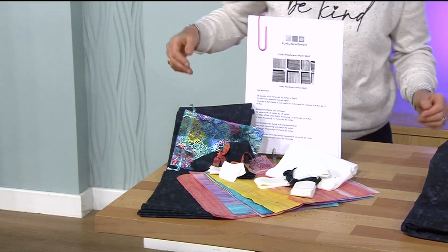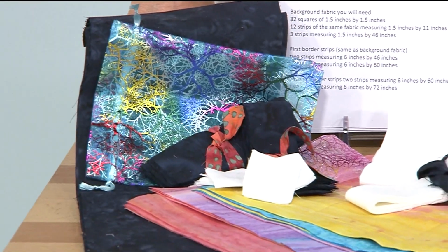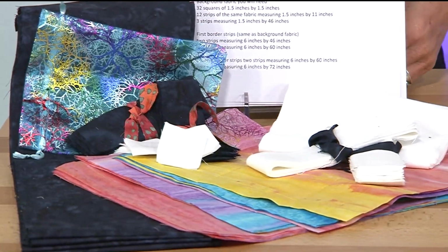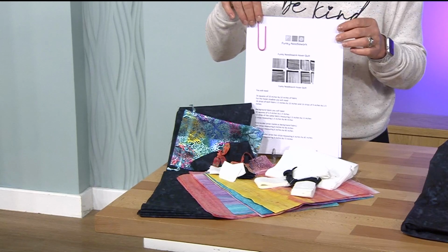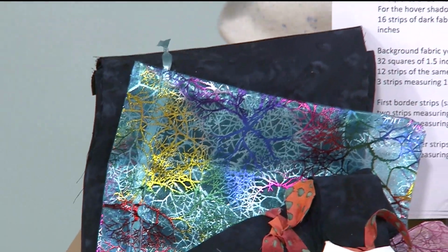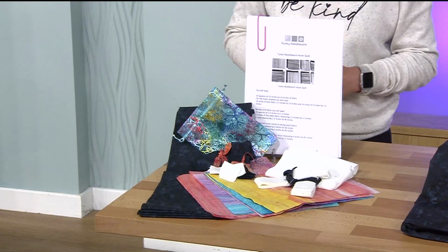So you get the whole quilt top. All of the pieces for the quilt top are pre-cut to size, so you don't have to do any cutting at all. You get the borders as well as the small pieces. So you're going to get the pre-cut colourful squares, the little white squares, the little strips, instructions, and a little organza bag to put it all in. And a little clip as well to keep it all nice and neat. We like patterns that come with little clips. You can use that organza bag again if you want to. What a wonderful project for you.